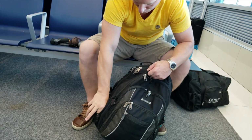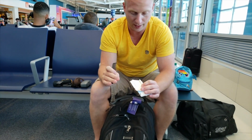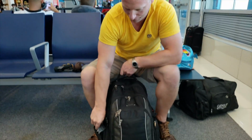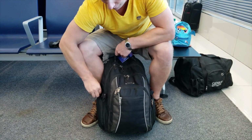This side is where I usually put all my plane tickets and a comb, in case my hair gets way out of style, way out of control, and I need to get a haircut. I always carry a comb and baggage tags. So that's usually where I throw my receipts and everything like that when I'm traveling, along with my airplane tickets.